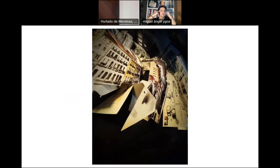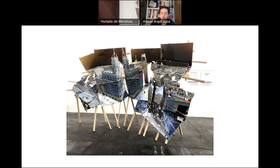You see an image and it's always in the back of your head. In your subconscious you have a lot of images, and it will show in the architecture that you make. So this, for example, is not by me, I wish.